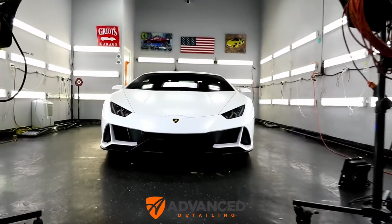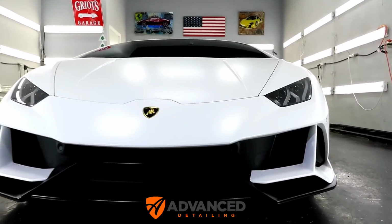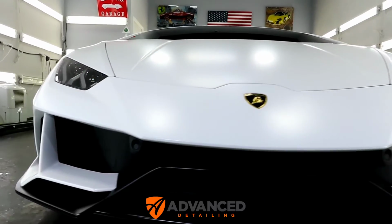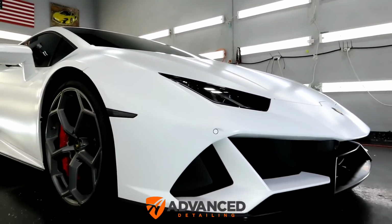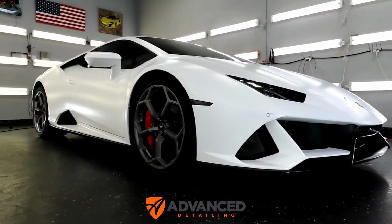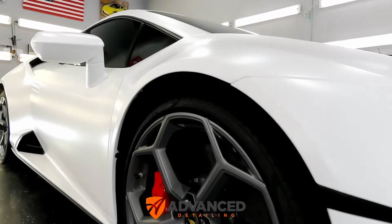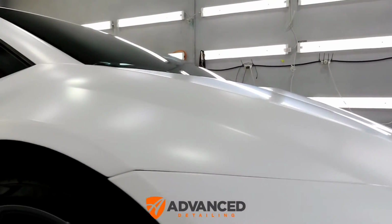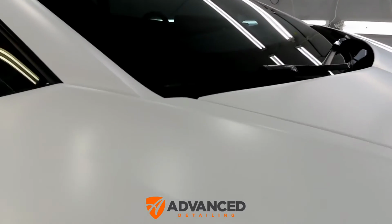So here she is, the 2020 Lambo Huracán Evo that you guys saw came in with existing PPF on the front end and on the roof. And the customer, who's already a customer of mine, just knew that the film was not looking the way it should look. So he brought it in. Of course, I documented what the film looked like, all of the edges that were just fully exposed.